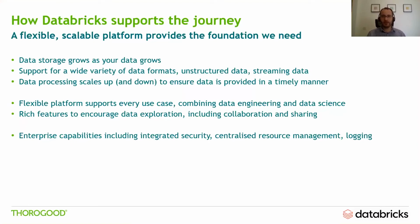Secondly, the flexibility of the platform, so the ability to use Python libraries and so on, means that we can deliver on the widest range of use cases all within this one common platform. So whatever data transformations are required, whatever the data science approaches you want to use, we can implement all of those within this Databricks data platform.